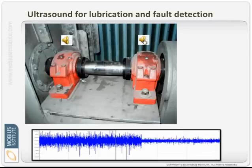And then when it is lubricated, you can hear the sound is much smoother.